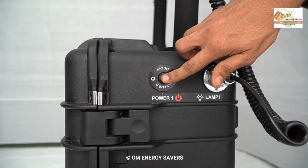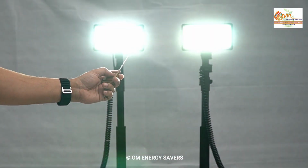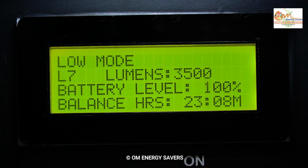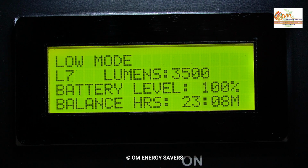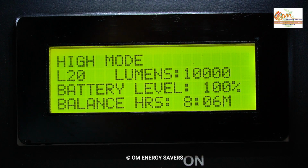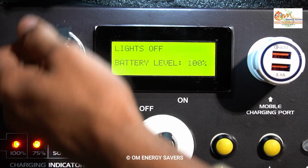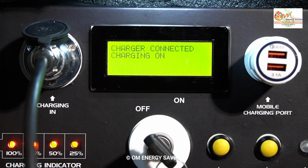Both the switch and remote control enable you to easily select between low, medium, and high modes, offering versatile control. A backlit LCD display, spanning 4 lines, presents essential details such as the current mode, lumens, battery level, and crucially, the remaining run time in hours, keeping you informed with vital information at a glance. It also indicates battery low, charging on, and charging completed conditions.